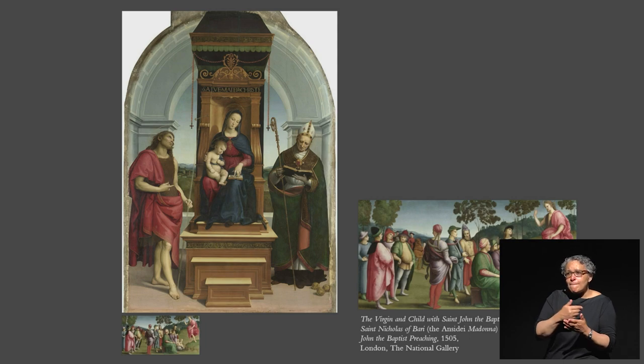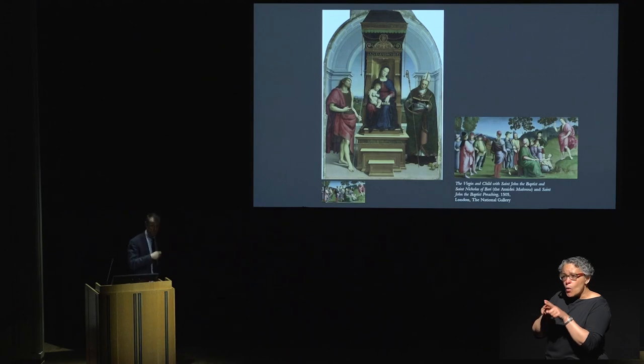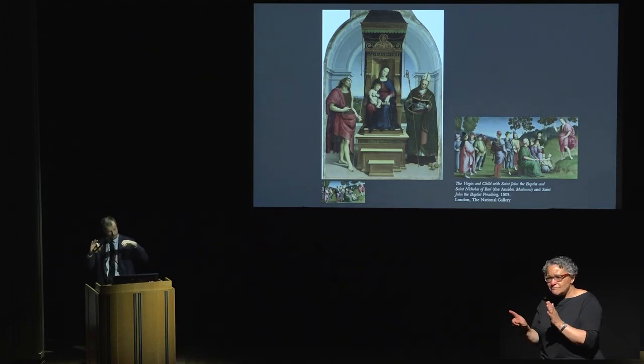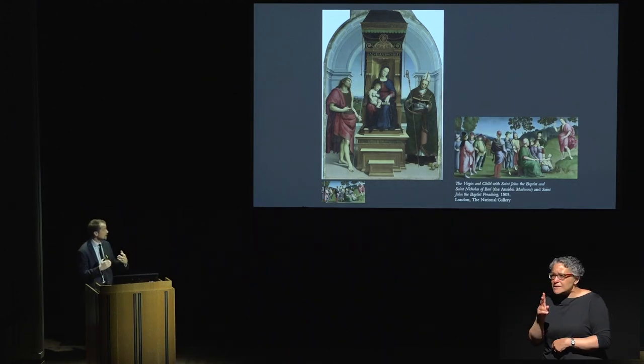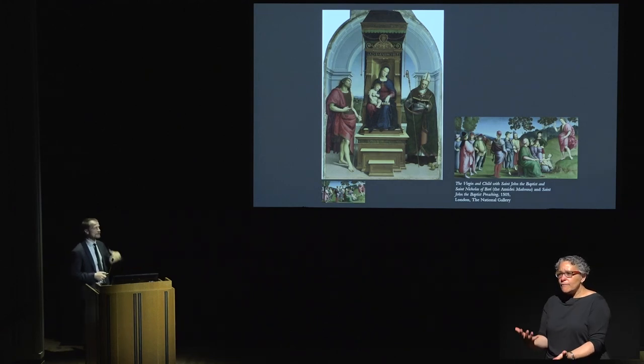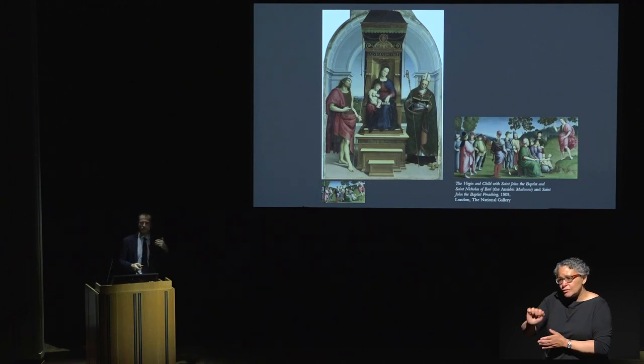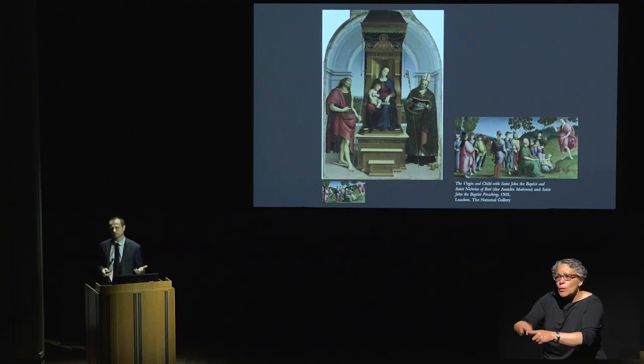And you see this altarpiece also belongs to the gallery. It's only a year or two later than the one we just saw, and you can see the development in terms of three-dimensionality, the volume of the figures, how much he's developing. And this is something we see with Raphael throughout, the rapidity and how dynamic his development is.